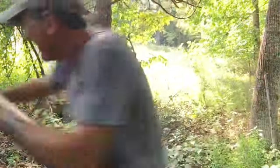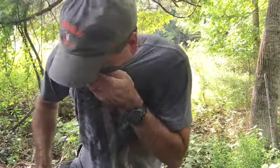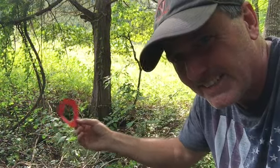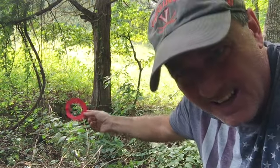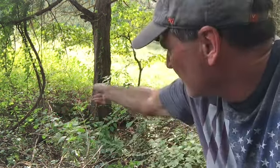Okay, guys. I've been going for like another 20 minutes and I'm about ready to stop because it's getting hot. I've been finding a lot of garbage, so that's why I didn't record. I found a couple more cans, but we're going to look in this area right here. I've not detected this yet. I am right behind the log where we started. And this is a strange place in that this is where we found a lot of bones. So nothing metallic should show up here, but I've never detected it.